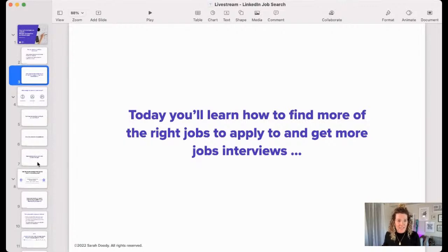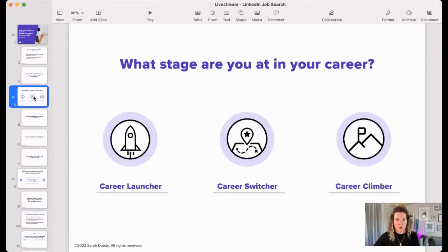So when it comes to the stage of your career, just so I can have this in mind as we're going through the rest of this, what stage do you think that you're at in your career? I loosely define these as, if you're a career launcher, this means you are just starting out, looking for your first official job. Maybe you just graduated from university or college, and you have not previously been working in another industry or role. So that's a launcher.